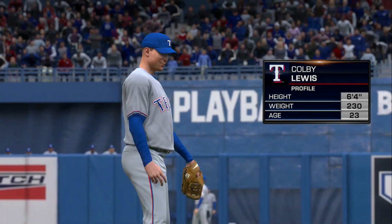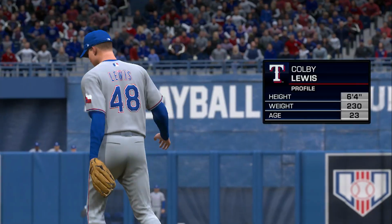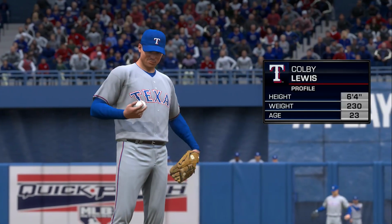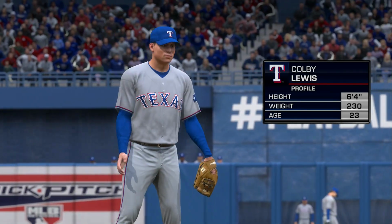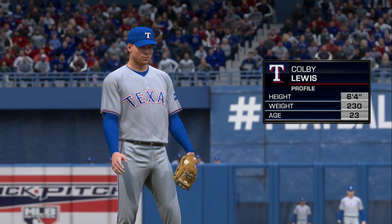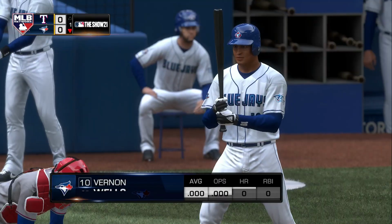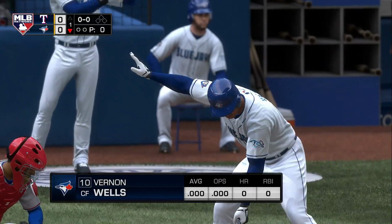Colby Lewis is ready to go as he'll be on the mound for the Rangers. Dan, any thoughts? It's not easy as a rookie to go out there and establish yourself, get the off-speed pitches over, and just try to be the same pitcher that you were in the minor leagues. And one of the big keys, not get ahead of yourself. And now here is Vernon Wells. He'll lead things off here in the bottom half of the first.